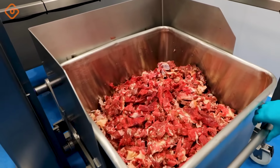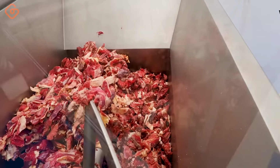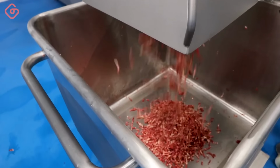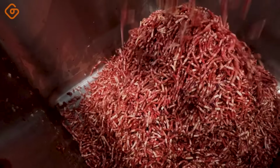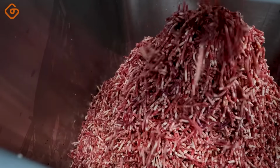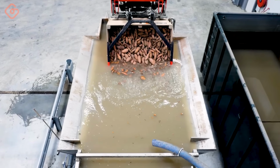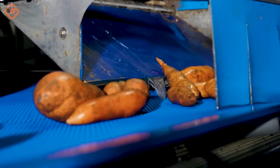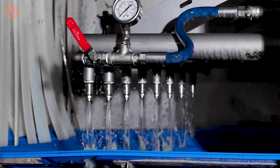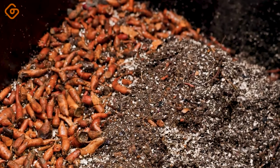Thompson 4200 mixer grinder with a 200 liter mobile container, grinding fresh meat at 4.5 millimeter. Next level potato cleaning line. Potatoes of all sizes and shapes can be cleaned 100% without damaging the product. This washing facility is provided with a pre-soaking section to transfer potatoes to the belt washer equipped with the unique unbean system.